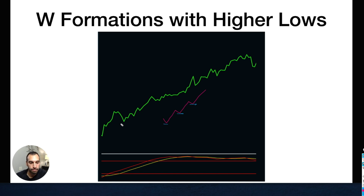So let's look at this chart. You got some great movement to the upside. Of course, our trend is up, but you have the base of a W right here and a higher low and another higher low and another higher low. And you can see how as the trend moves up, the price moves up, obviously, and we're making money. This is what you want to look for.